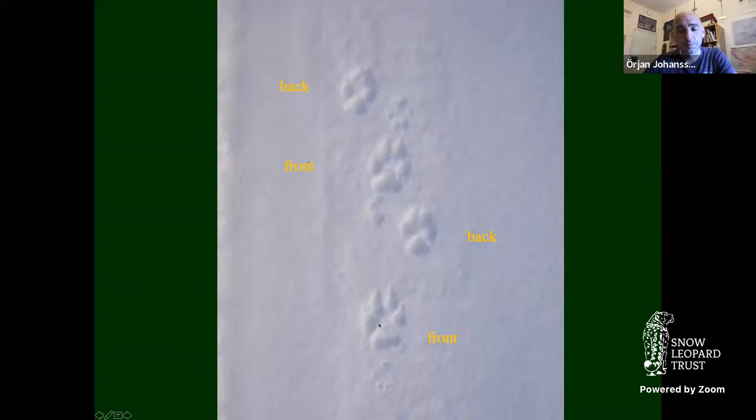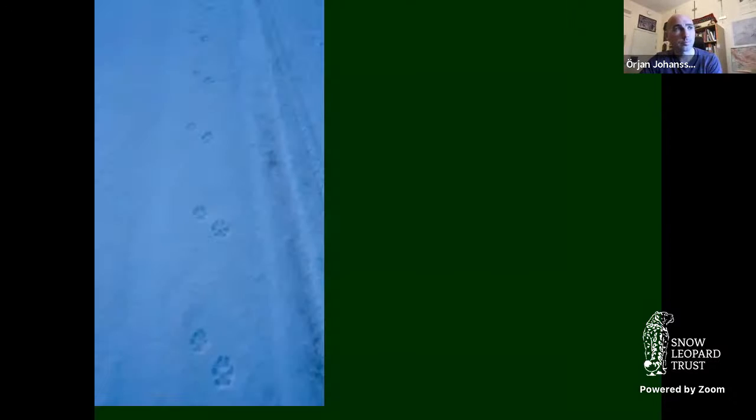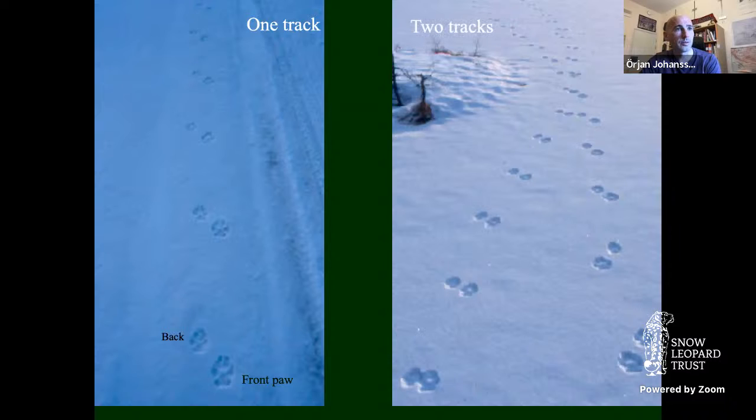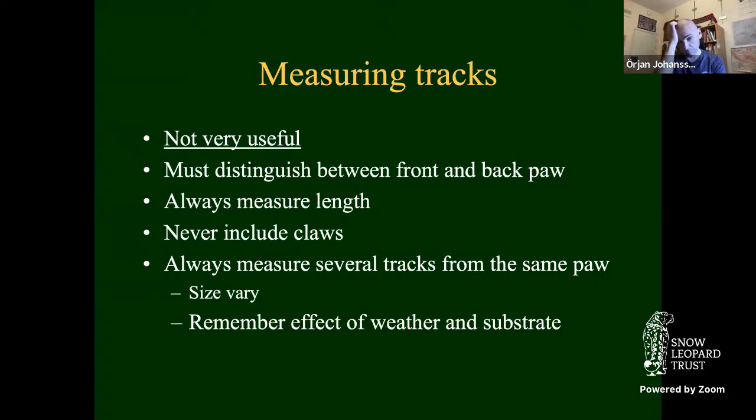So that's why you need to determine which paw it is. And it's the same here. This is one track. That's the front and the back paw. Whereas here you have 2 tracks, 2 different animals. So, as I said, measuring tracks is perhaps not very useful, but you must distinguish between front and back paw.